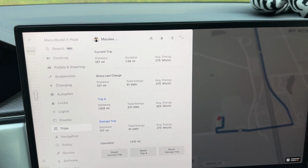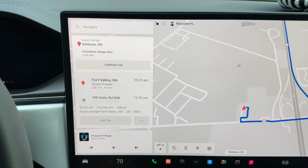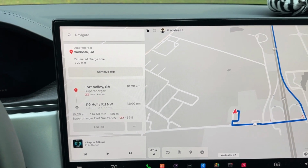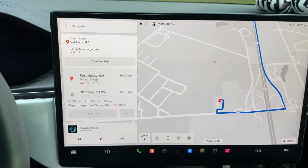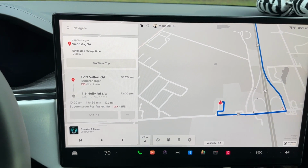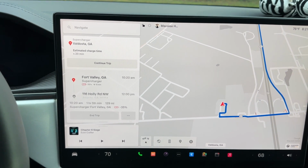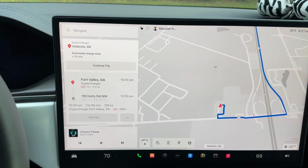So let's go ahead and get this thing charged up. I think it says I need to charge here for about 15 minutes. So super important for anybody that has not road tripped again: you really want to make sure you get your battery down into those low teen percentages, because it's just going to charge faster. So I'm going to show you what these charging speeds look like once I first plug in.